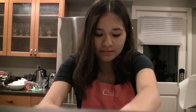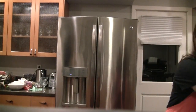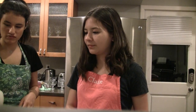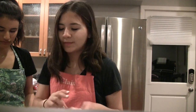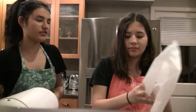Okay, so I have it in this piece of parchment. So start with 1/3 of the dry ingredients. Yeah, you can use the measuring cup. Okay, you can put the dry ingredients in. Oh, wait, hold on. Let me scrape. Can I pour it in while it's not spinning? No. I'll get some for the next batch.